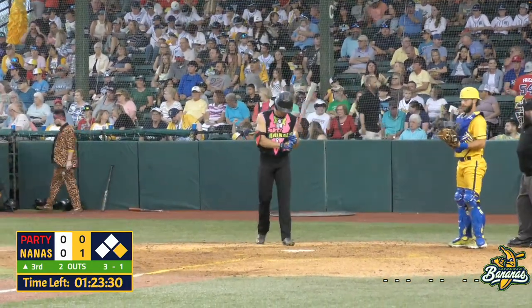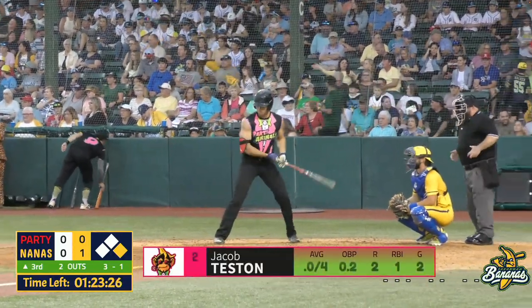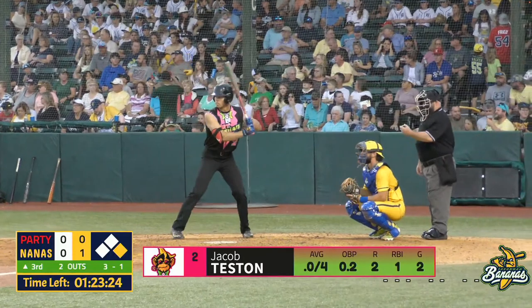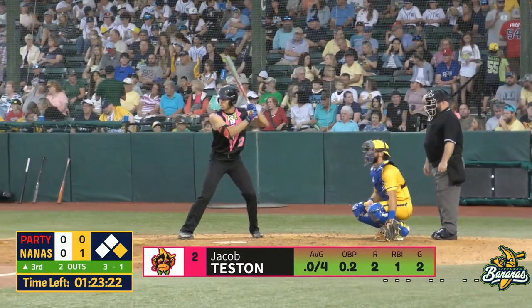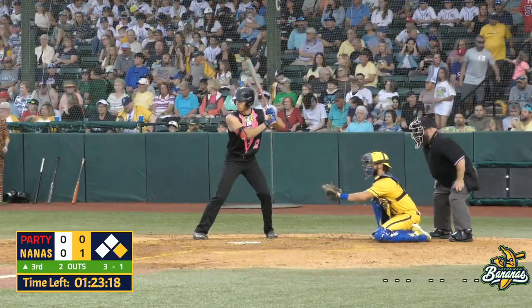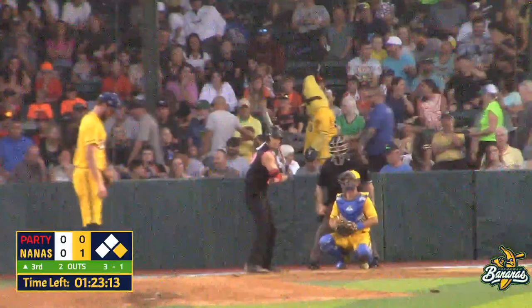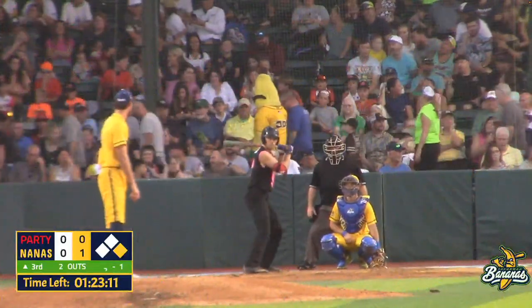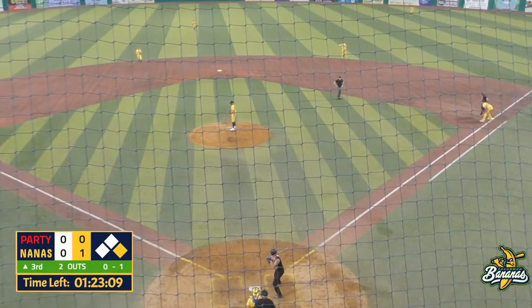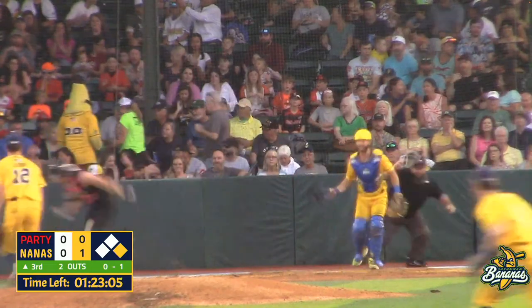And the problem with the scoreboard is it says 2-1, but it is truly 1-0. And that is a baseball scoreboard trying to figure out banana ball. I was able to figure it out, took off the two runs in the second, and we're all squared away.